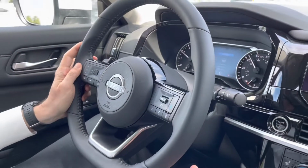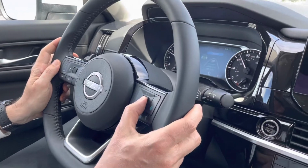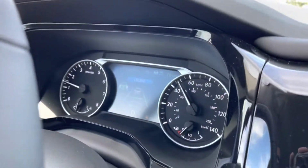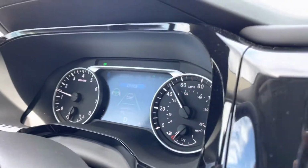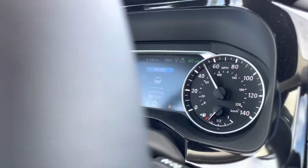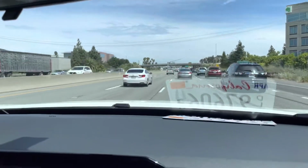So right now we're set at 50 miles an hour. I'm gonna ramp it up, so let's go to 80. 80 is good. And you can already see, if you can just film the road a little bit, we're cruising at about 55 miles an hour.